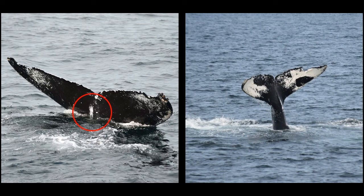So did I mention to you that there was a champagne toast after each whale was named? Patchwork is named Patchwork because of that big black spot, and then the other black areas, it just looks like a patchwork quilt.